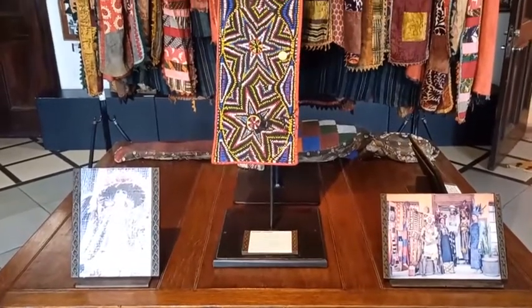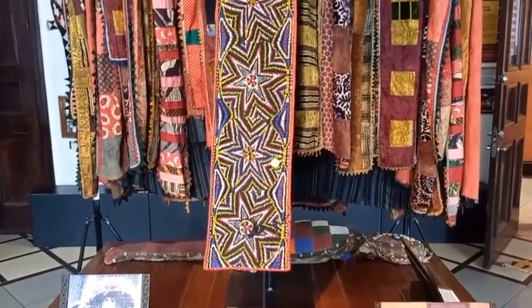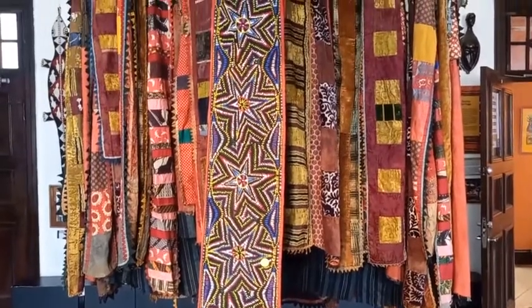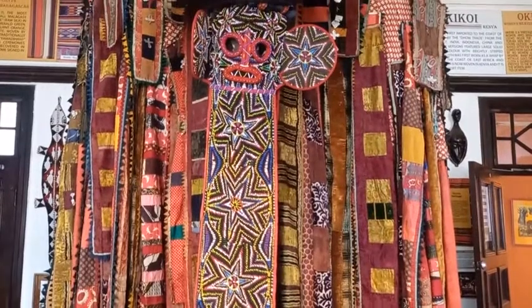This elaborate bearded mask is from the Bankele tribe in Cameroon. The ears represent those of an elephant. Warriors who have rendered great service to the chief and powerful members of the tribe wear it.